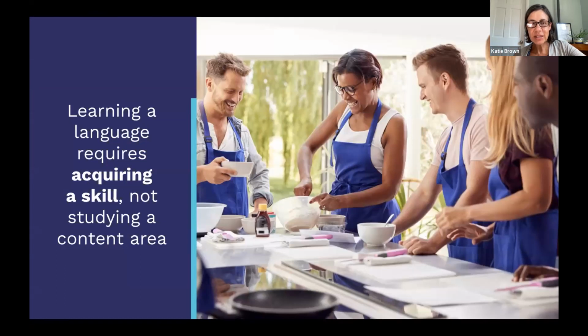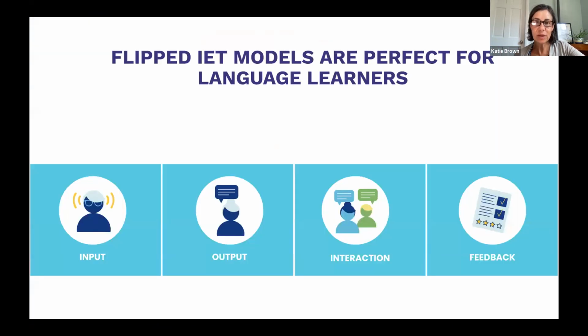So why is it ideal for language learning? Well, learning a language is learning a skill. It's not studying a content area. And adults learn best by doing. And so a model like this that focuses on creating a classroom space where they can do things helps with language learning. You need these 4 buckets for language learning to work.